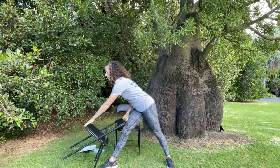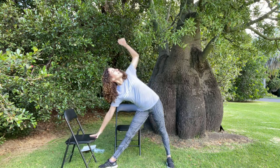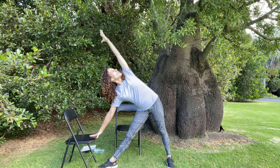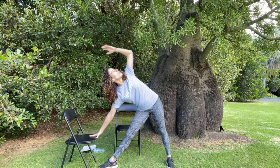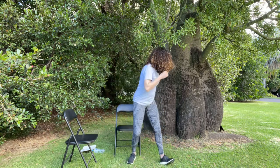If you'd like to go a little deeper, flip your chair around and reach up like this. And then the last variation would be right hand overhead towards the left. Really keep thinking about that left leg though. Make sure it's active and awake. Right hand overhead like so. So that's your standing variation.